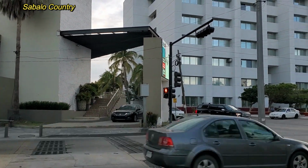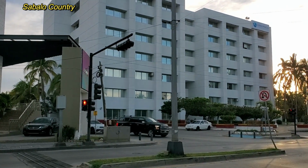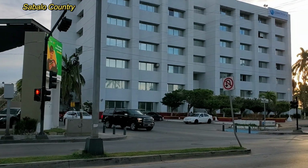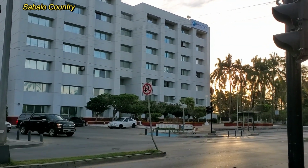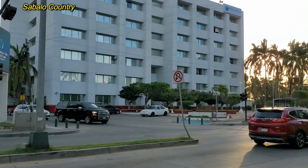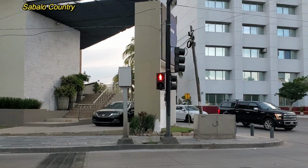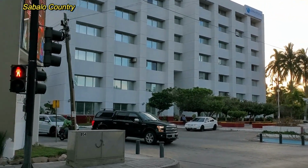If you look at the big building on the right, that is a government building. It's the offices of the Secretary of Agriculture and Fisheries, or the sea. So that's another landmark as far as where Sabalo begins. And the street is Del Tiburon. All right, we got the light.